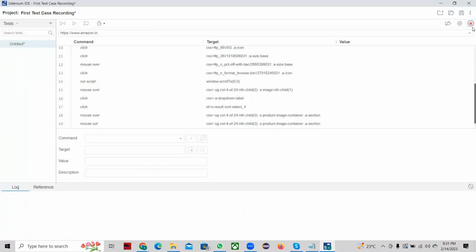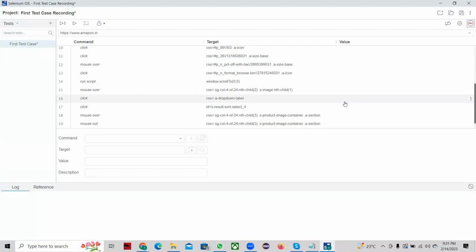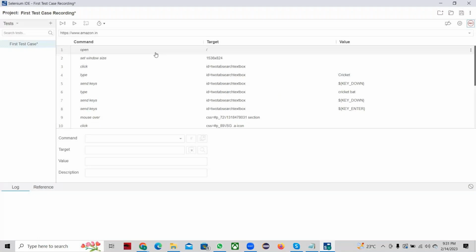There's a stop button here. You can click on the stop button. Then you can give the test case name as first test case, with your name, and we click on OK. So now we have recorded the set of actions. Now, if you want to play the same actions again, there's a play button here, right? So please click on this play button.